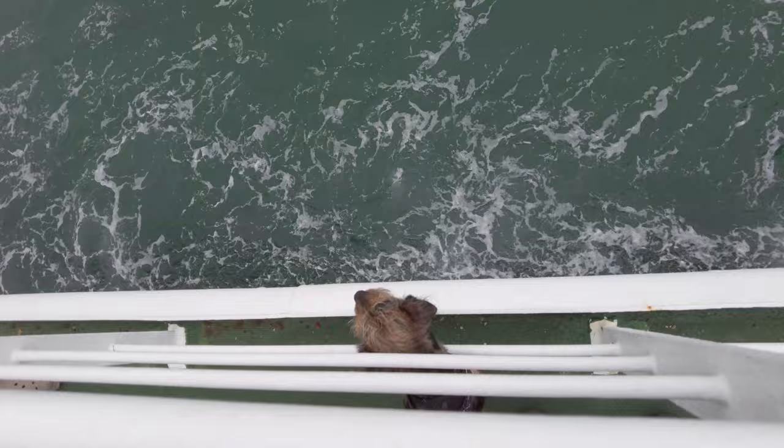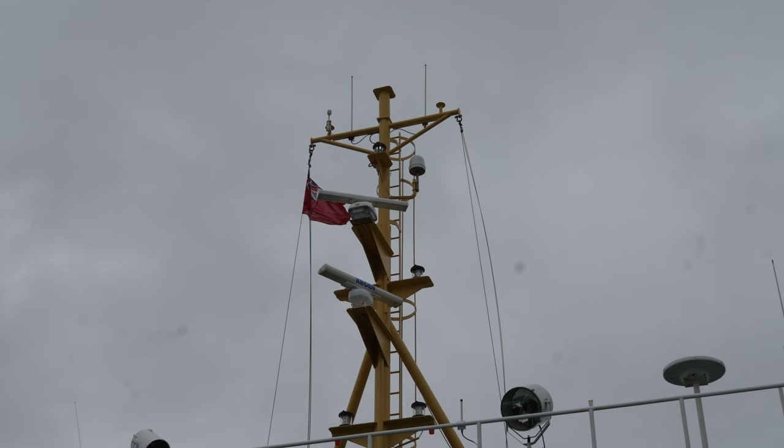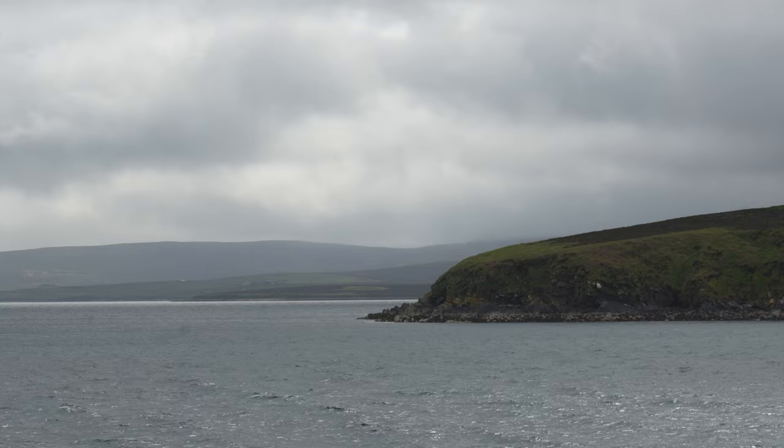Look how wise you look on your boat. Windy? Bit windy? Welcome to the Isle of Hoy. Ahoy hoy! I'm already liking what we're seeing. The sun's maybe coming out. The sea looks really light blue.